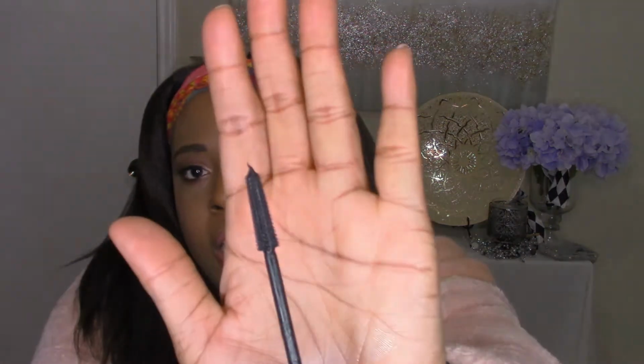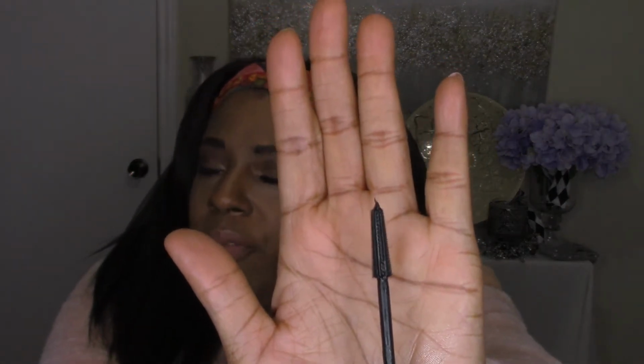I like the container. It seriously has some weight to it, but the mascara is amazing. The wand, I really like it. It grabs your lashes, and when it first comes out it is a wet formula, but I feel like it's totally worth it because it doesn't take too long to dry. Haven't noticed any flaking.